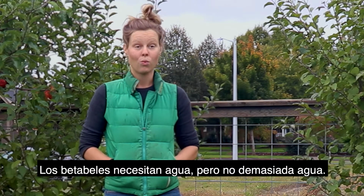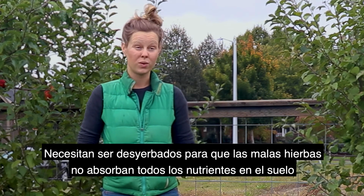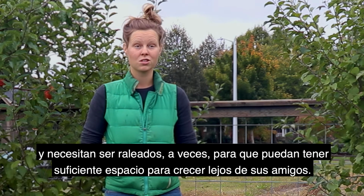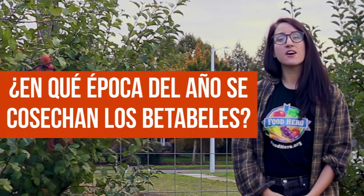Beets need water, but not too much water. They need to be weeded so that the weeds don't take up all of the nutrients in the soil. And they need to be thinned sometimes so that they can have enough space to grow away from their friends. What time of the year are beets harvested?